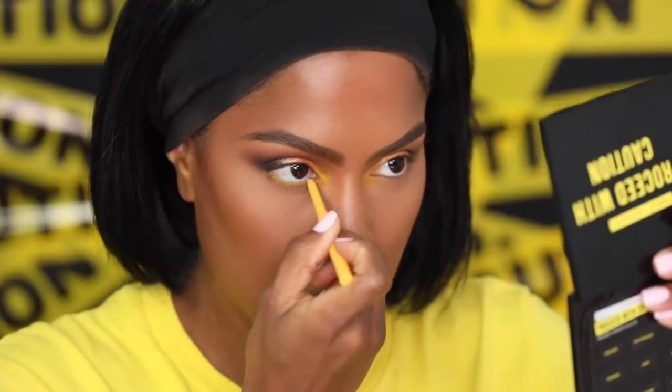Oh, this is what I wore on Tuesday, my video that I put up on Tuesday. There's a whole lot of yellow happening up in here. Yellow shirt, yellow caution tape, yellow eye makeup. I mean, it's kind of a vibe, huh? Honestly, I could just leave this like this and go to Coachella or something. I know Coachella is over, but this is a Coachella-esque nighttime vibe.